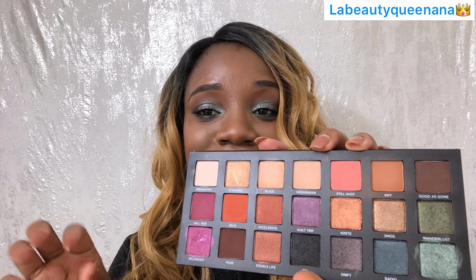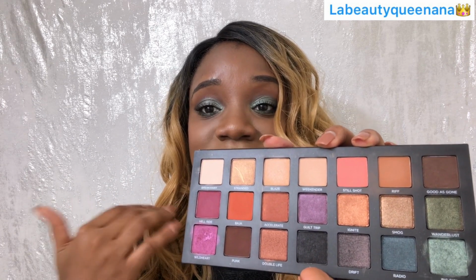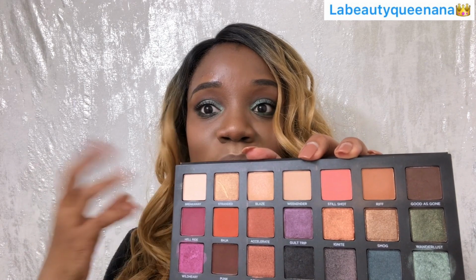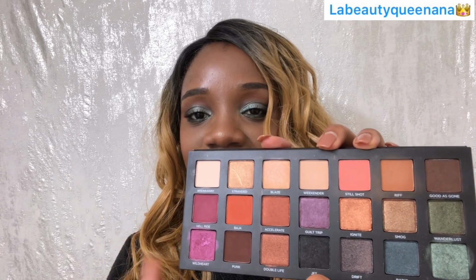However, the metallics shimmers here, I don't like them at all. I almost returned it because of the expectations I had. Colored Rain and Juvia's Place, for the price and the sales that they always have, I feel like it's better. But of course, you know, I keep giving it a try, and the more I use it, the better I get. This is more of like a natural everyday palette, okay?